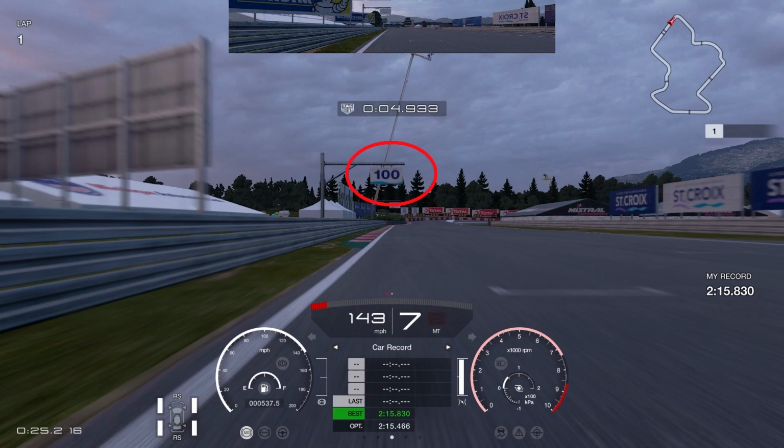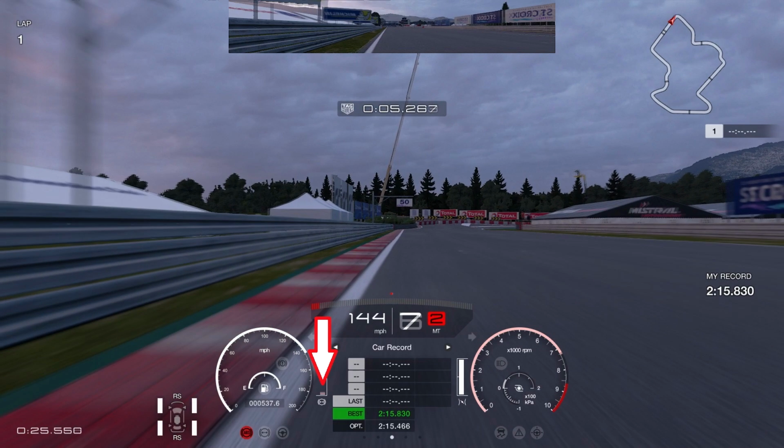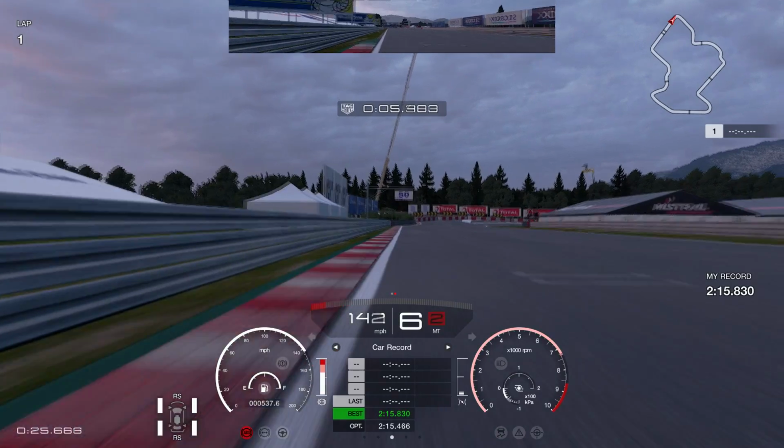So let's go into turn one, looking out for the 100 board. This is your braking reference into turn one. Now, you're going to hit the brakes pretty much dead on that. You can see the braking input's going in now, and then you're going to be looking to turn it in nice and early into turn one.